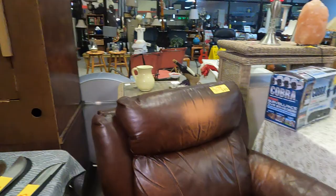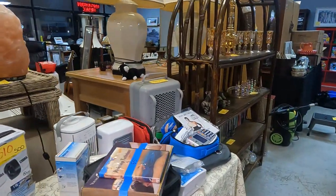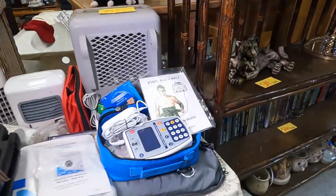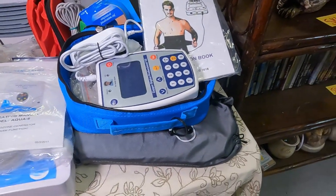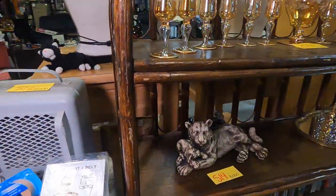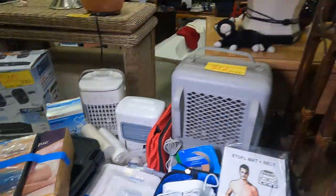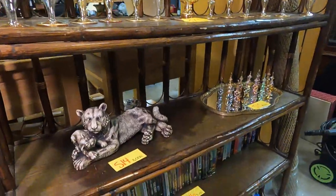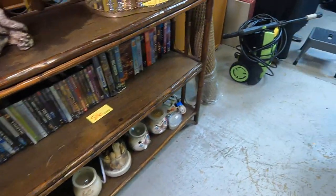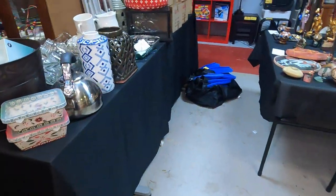We're almost there, guys. Almost there. Bear with me. Security systems, heaters, an ETDFL mat. I'm sure that's some kind of electronic therapy that I don't even know about. I'm gonna check that out now. Raindrop techniques. We have really beautiful, beautiful drink sets. More DVDs. You name it, it is here. Another pressure washer. Gotta be loaded.